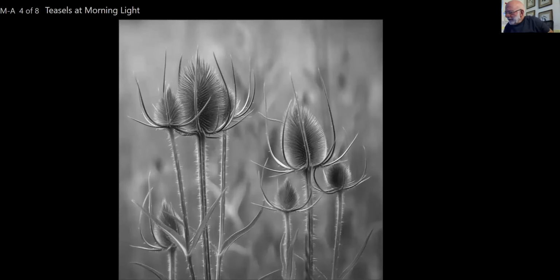Teasels at morning light. There may be very little, if any, pure black in this image, but I think the darkest parts are dark enough, and then having more of the image in the mid tones and then some nice light highlights gives it a very light and airy feel, which I think is working quite well.